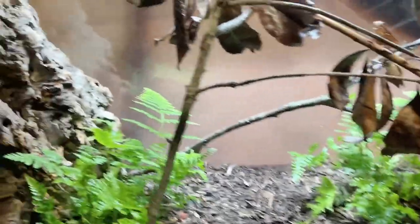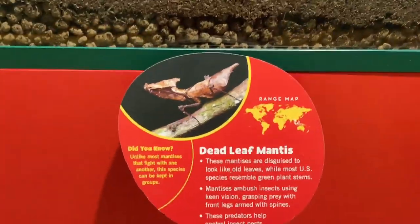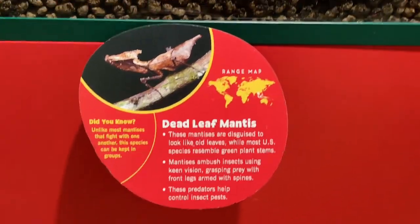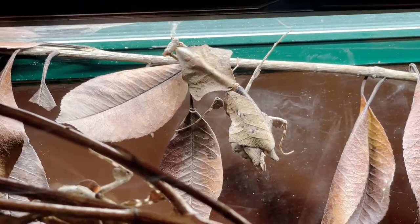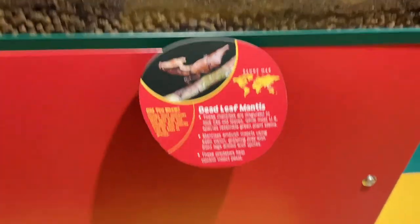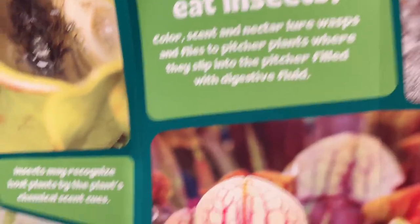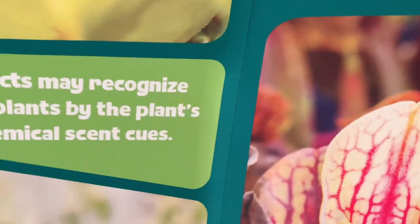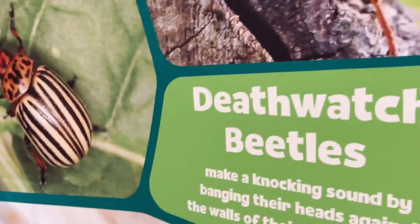Oh, what we got here, y'all? Oh, wait a minute. Dead leaf mantis, where are you at, bro? Oh, there they are, wow. Dead leaf mantis. Oh, it's easy for them to find those dead leaves in this drought. It's so hot, y'all. Knocking sound by banging their heads against the walls of their wood tunnels. Nice. They graze.